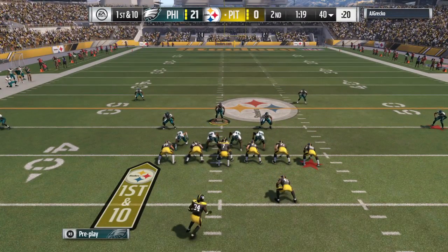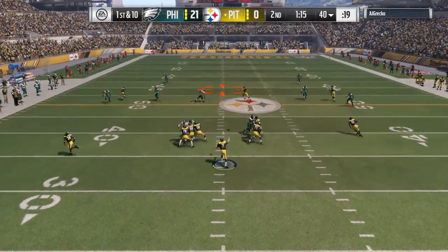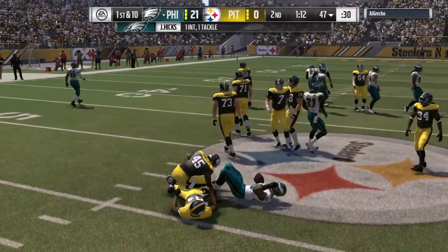And now it looks like they're going to be in the hurry-up. On first down, he'll drop to throw. He rifles one that's intercepted. A great read, and it's picked off. And his guys are going to get the football.